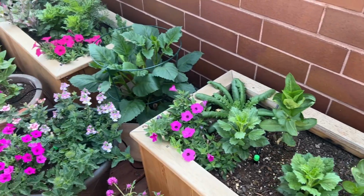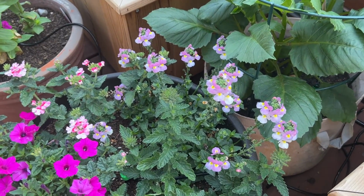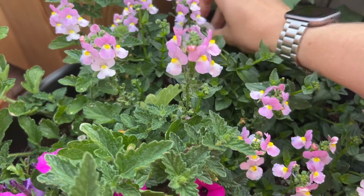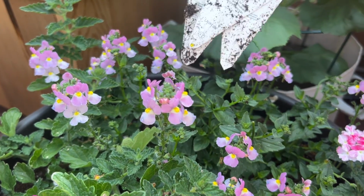Other pretty things, some more of the Nemesia. Now this is not the mulberry one. Let's see the name of this one. So this is the Superbena Pink.